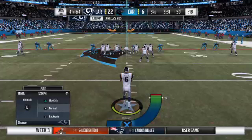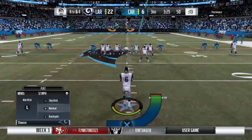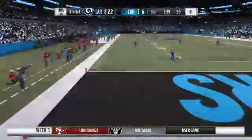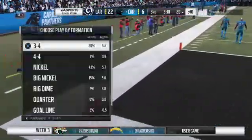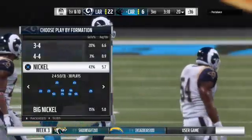Here's Johnny Hekker now. He'll boot it away from about his 35. And he puts a little something extra into this one, by far his best of the night. The Panthers offense here, they get ready to head back on the field.